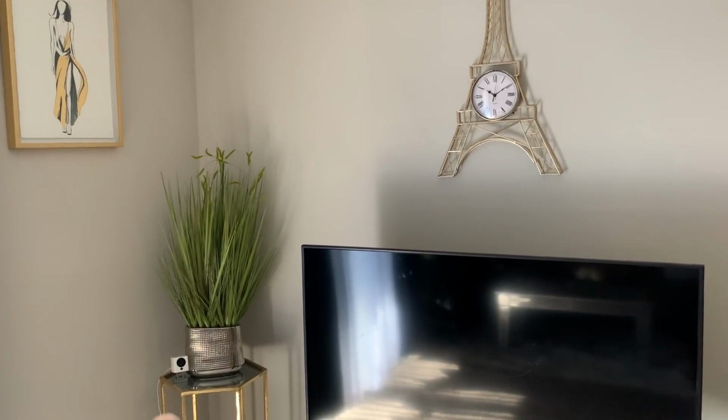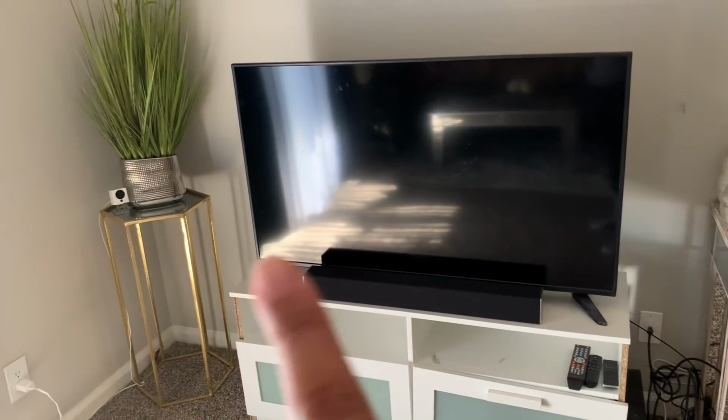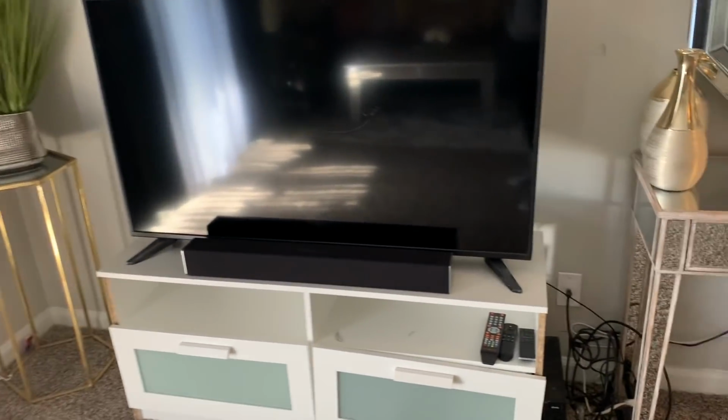That's my little Wyze camera. That little gold thing right here is from Ross. TV from Target, soundbar. And disregard my thing right here. It's kind of broken. And I got that from IKEA.